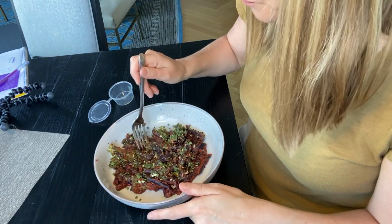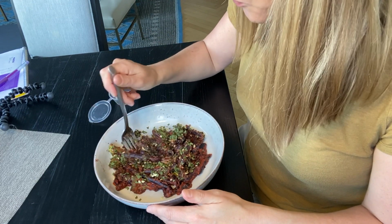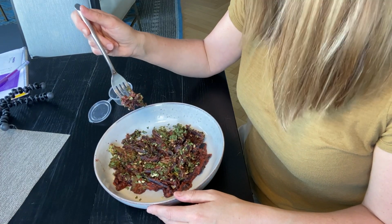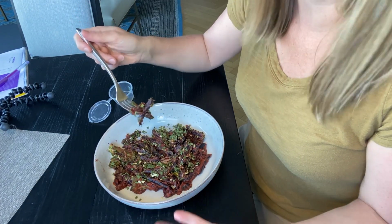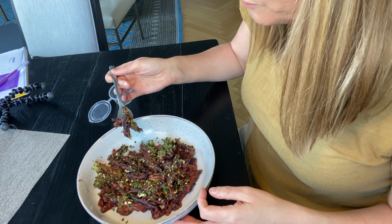It's tasty. It doesn't taste like pasta alla vodka, but it does taste like a tomato-based sauce. And the nutritional yeast adds a nice zip to it. Doesn't really taste like cheese. It tastes more like salt and kale, but I like it.